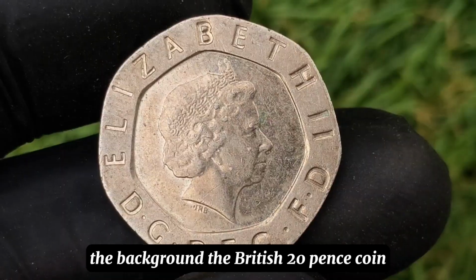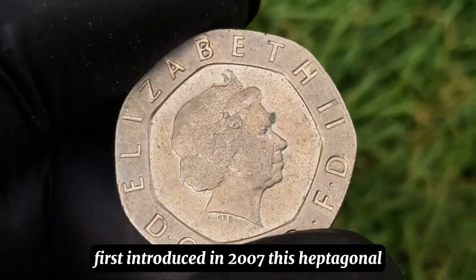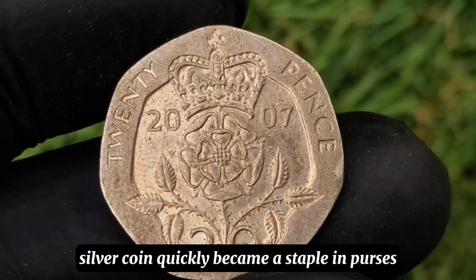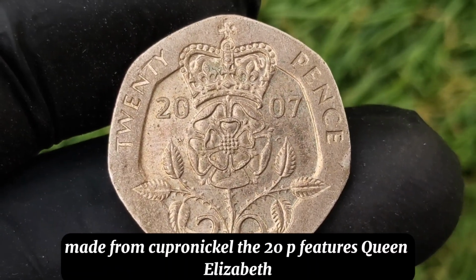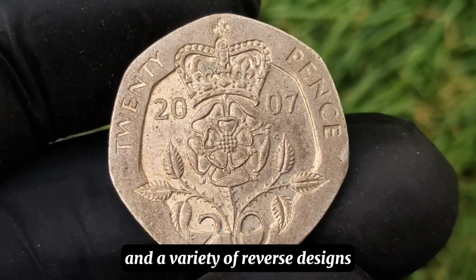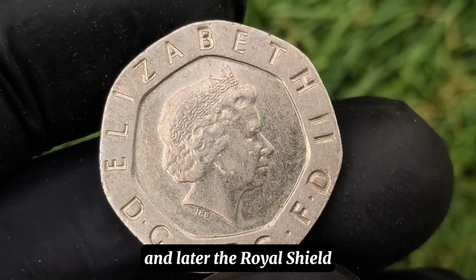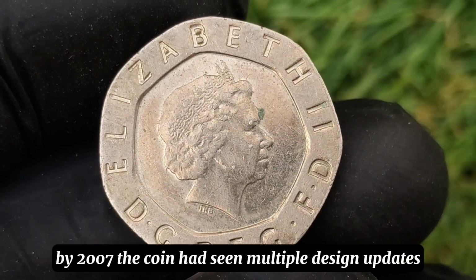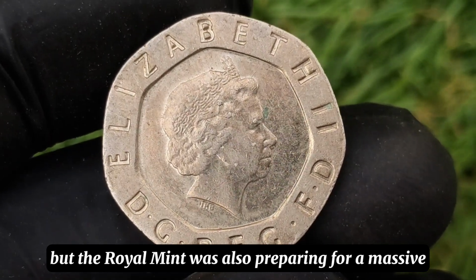The background. The British 20 pence coin is a familiar sight across the UK. First introduced in 2007, this heptagonal silver coin quickly became a staple in purses, tills, and vending machines nationwide. Made from copper-nickel, the 20p features Queen Elizabeth II on the obverse, and a variety of reverse designs throughout its history, including the famed Tudor Rose and later, the Royal Shield. By 2007, the coin had seen multiple design updates. But the Royal Mint was also preparing for a massive design change.